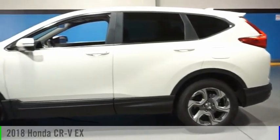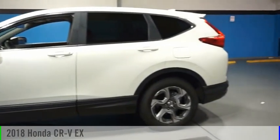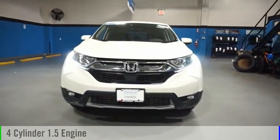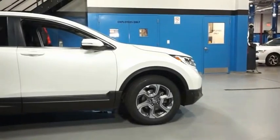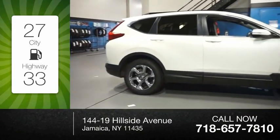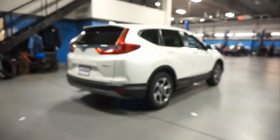Stop by and take a look at the 2018 CR-V. This vehicle is powered by an all-wheel drive, 4-cylinder, 1.5-liter engine and comes with a continuously variable transmission. Great fuel efficiency saves you money by requiring fewer trips to the gas station. This vehicle has less than 25,000 miles.